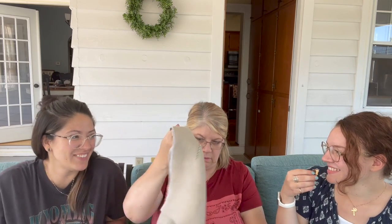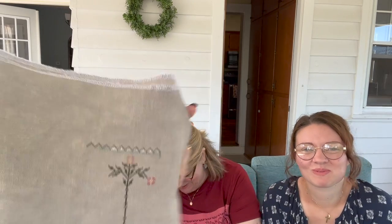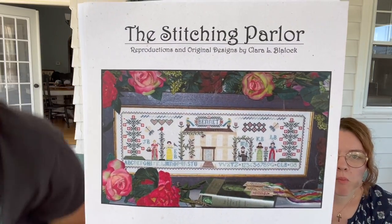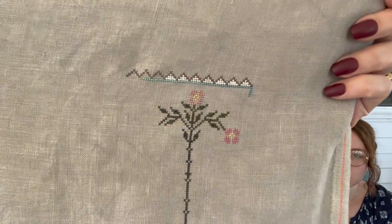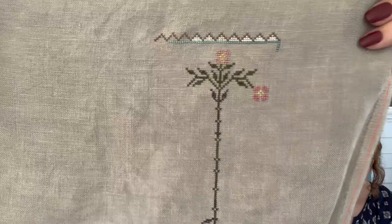Here is my first WIP, which is really sad. Here, you have to hold it, because she's got chocolate. Oh, yes, she always has to eat. This is Daughters of Longbourn. I'm starving. It's a sad start. It's not sad. It's beautiful. I should have at least that motif done. It's beautiful. I love it.